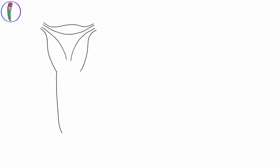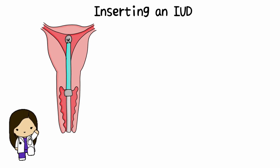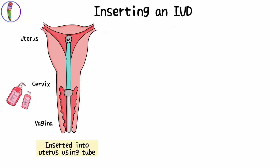How are IUDs inserted? IUDs should be inserted by a healthcare provider. The appointment is usually short and the actual procedure of insertion lasts only a few minutes. First, the doctor cleans the cervix with an antiseptic solution. Then, the provider will insert a tube containing the IUD in the uterus via the vagina.